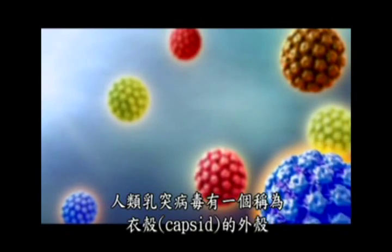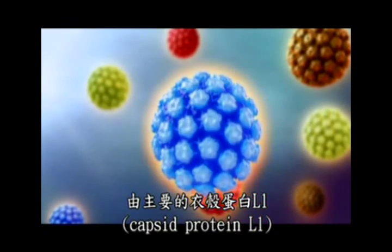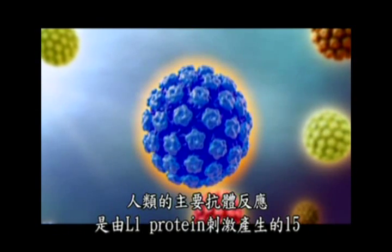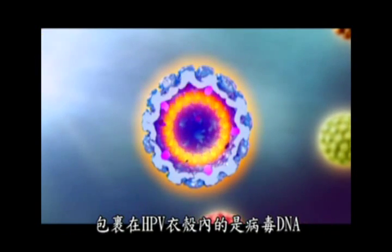The human papillomavirus has an outer shell or capsid comprised of the major capsid protein L1 and the minor capsid protein L2. It is the L1 protein that stimulates the major antibody response in humans. Within the HPV capsid is the viral DNA.